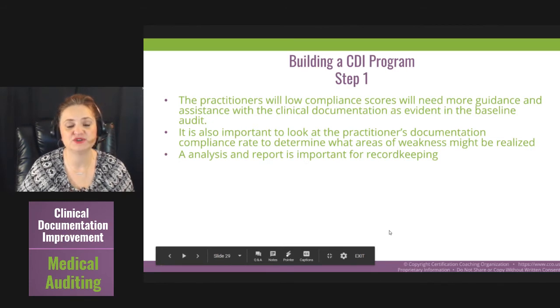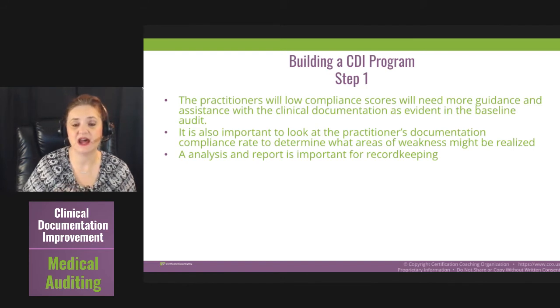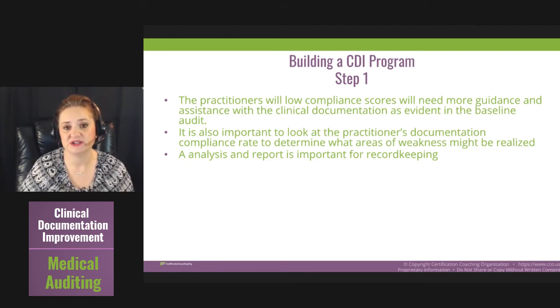Also, if you have any practitioners that are low on compliance scores, they need to be given education and guidance. Again, it may just be that they're new and they don't know. Maybe it's because, like we said before, they started a new treatment. And as the CDI, you need this particular information documented. They were trained on what they need to document for the procedure, but we need this additional documentation so that we can code to the highest specificity and make sure we're able to code properly based on the documentation, and it supports the documentation.